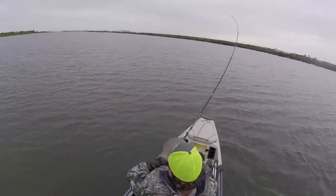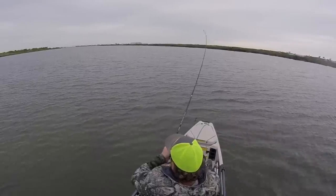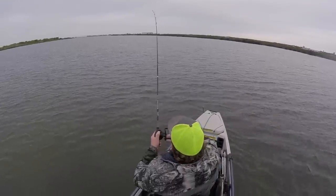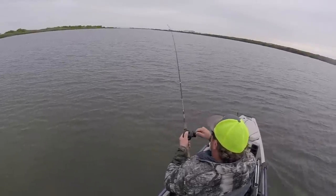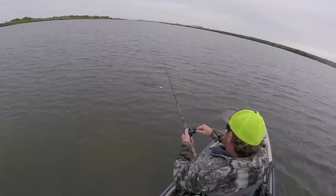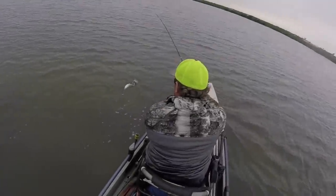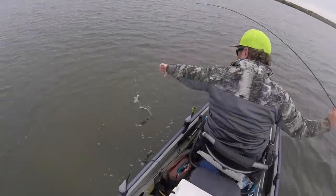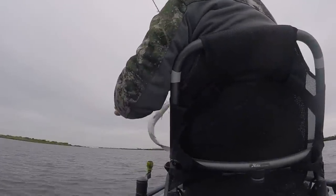Without a doubt, a trout. Damien, I need to stake us off. No, we'll keep drifting. You just pulled the darn trout out of that. Is that a topwater trout? Topwater trout. Dadgum it. I thought you were throwing a jig. You're eating this up too fast, man.